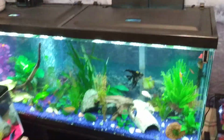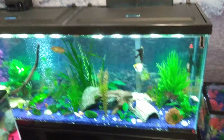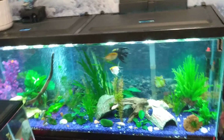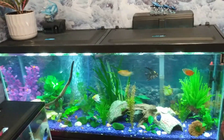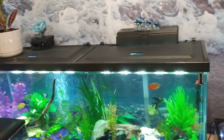So that is my community tank. That is 55 gallon. In my first video, I bought this tank as a display tank. It wasn't in the box, and the people that sold it to me told me that it was a 60 gallon. It is actually, stand corrected, a 55 gallon, which is no biggie.